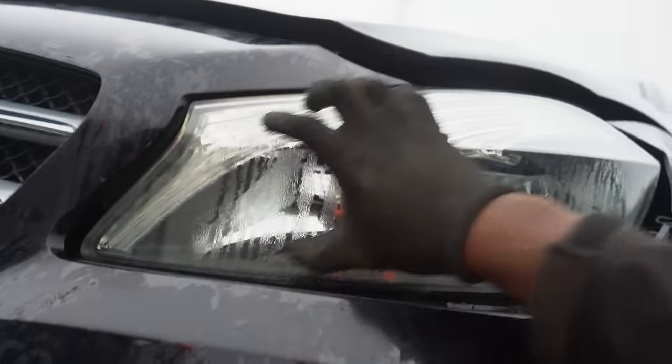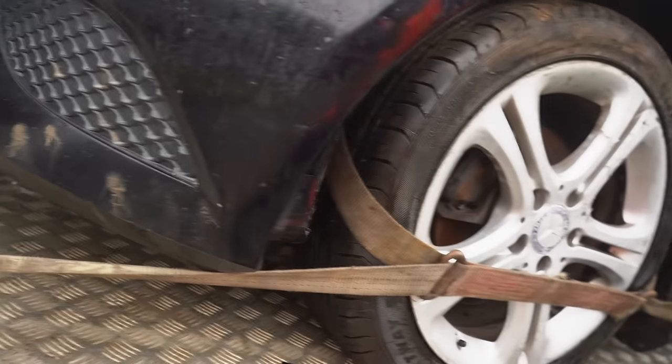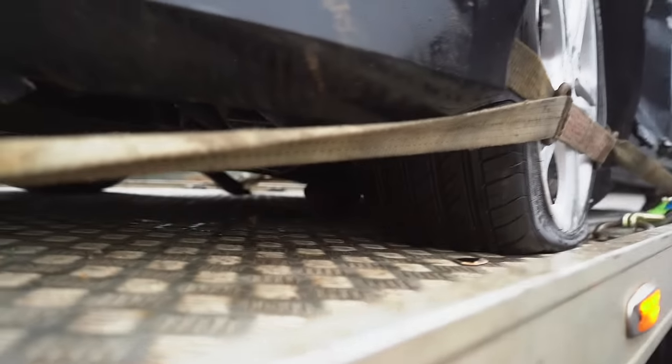What I'm happy about is this light, it's not broken, it's not cracked from what I can see, but I'll know more once I get back to the garage and strip it down. Another thing that I noticed when it was coming in is, if you look right there, I don't know if I can zoom in, what you can see right there, that's the drive shaft.